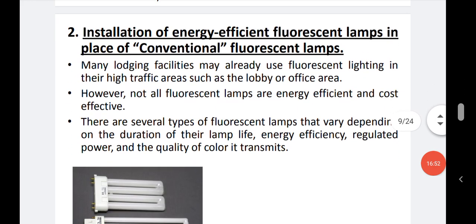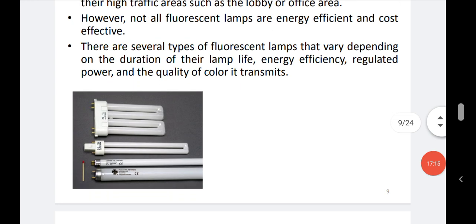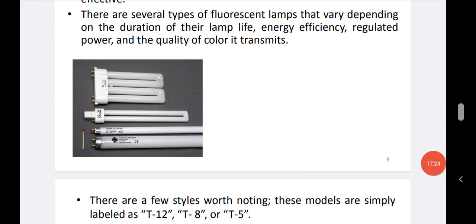Then the installation of energy efficient fluorescent lamps in place of conventional fluorescent lamps. I think you know about the working of a fluorescent lamp. Many lodging facilities may already use fluorescent lighting in their high traffic areas such as lobbies and office areas. However, not all fluorescent lamps are energy efficient and cost effective. There are several types of fluorescent lamps that vary depending on lamp life, energy efficiency, regulated power and quality of color it transmits.